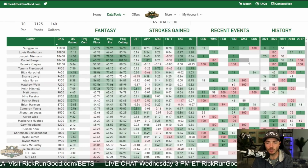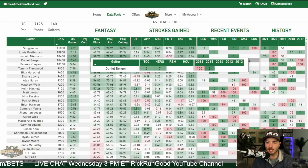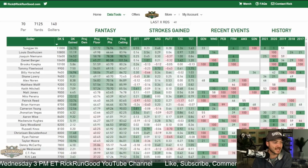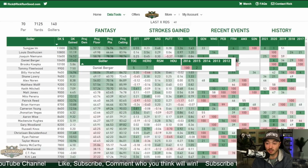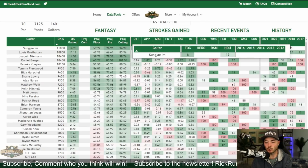So Berger withdraws before Pebble. That was his title defense, and then goes out in Phoenix and misses the cut. And now everyone's wondering, well, what the heck do we do with Daniel Berger? And it should be a great setup for Berger. Finished fourth here in 2020, had a couple other decent finishes in '19 and '18, a runner-up finish in 2015.